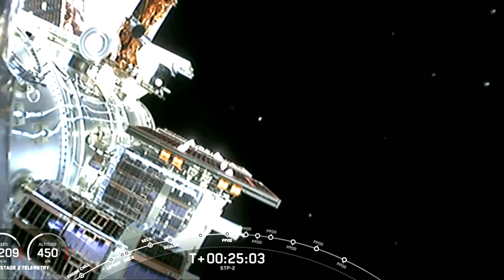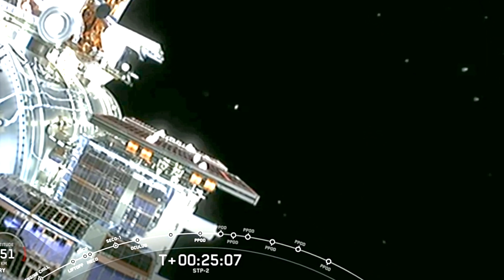Peapod 2 deploy confirmed. And there's the call out from the avionics engineer. Always a little bit tense as you're waiting for them to confirm that the signal indicates that the door is open. Inside of each of the deployers is a spring that pushes out the CubeSats.